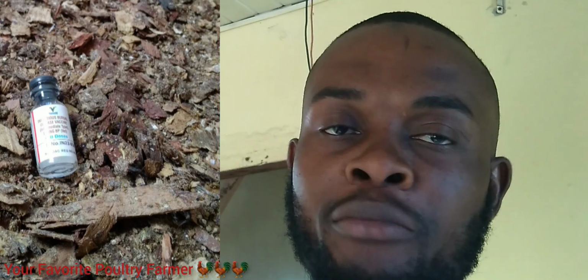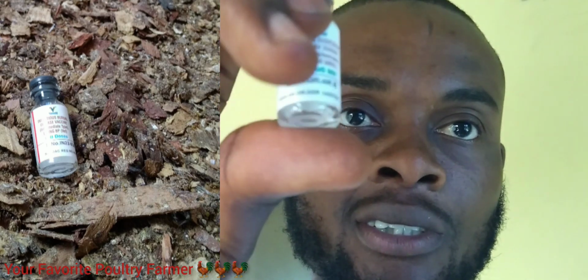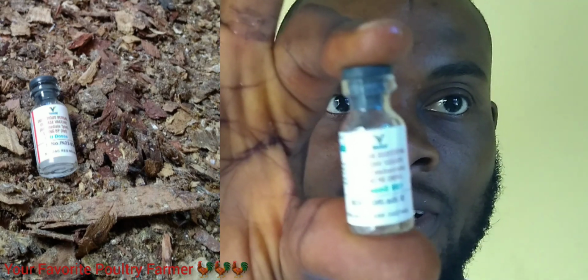Then guys, I've actually administered my vaccine to them. Remember, I told you it's Gumboro vaccine, and look at how the vaccine is. The quantity they will give you is Infectious Bursal Disease vaccine, international type, living BRI. This is the vaccine, just 100 doses.